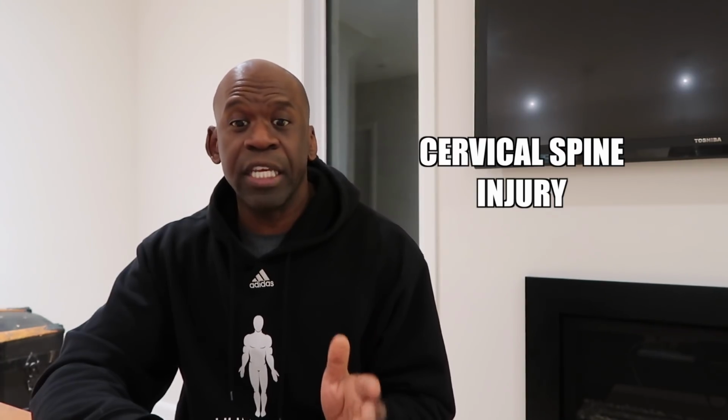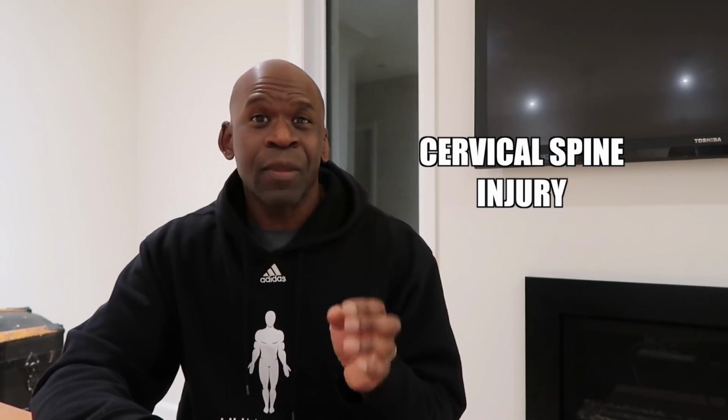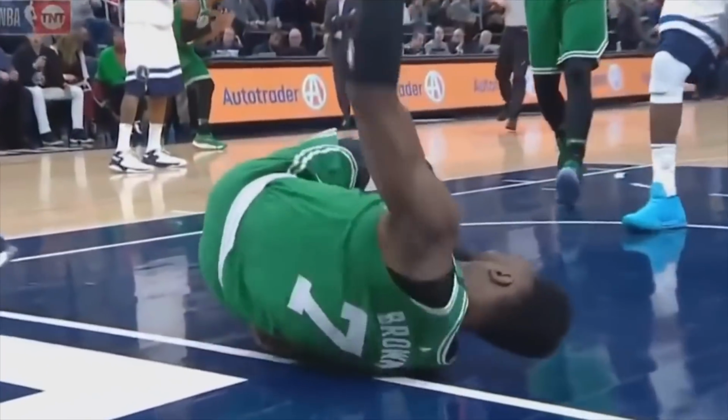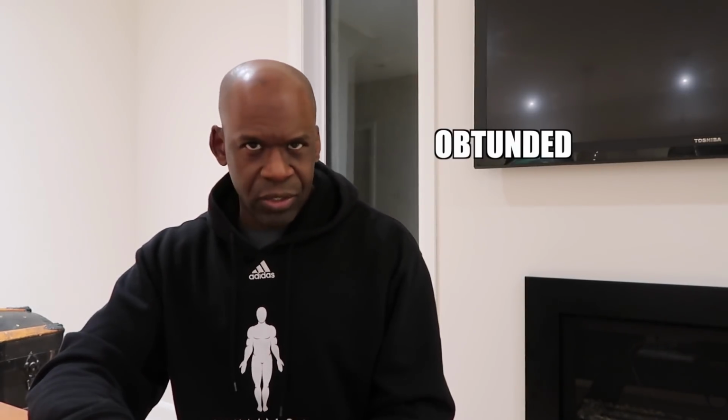If he had had an isolated cervical spine injury just involving the vertebrae of his C-spine, or of his neck, there is quite a good possibility that he could have sustained a cervical spine fracture. You can see right away by the posture that his body assumes that his level of consciousness has decreased substantially, and he is what we would call obtunded. He doesn't know where he is. Fortunately, I don't think this is a significant cervical spine injury. And again, this dude is really, really lucky.